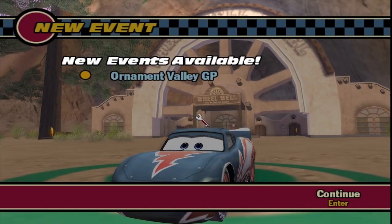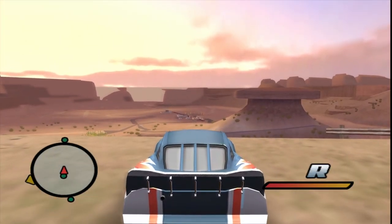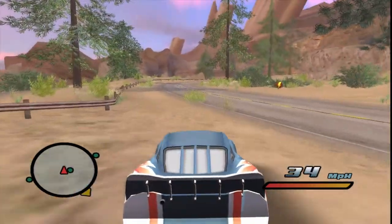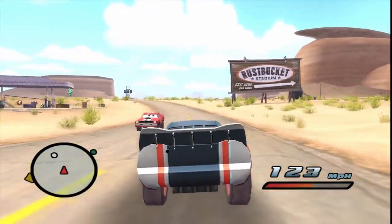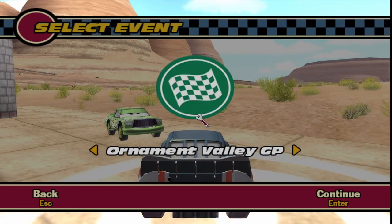Ornament Valley GP. Okay, that's way down there though. That's super far away. Oh well. Let's... I'll catch you guys down there. This is gonna take a while. Okay. Here we are. Hey, Boy Scout! Yes, Chick, I'm here. Ornament Valley GP.